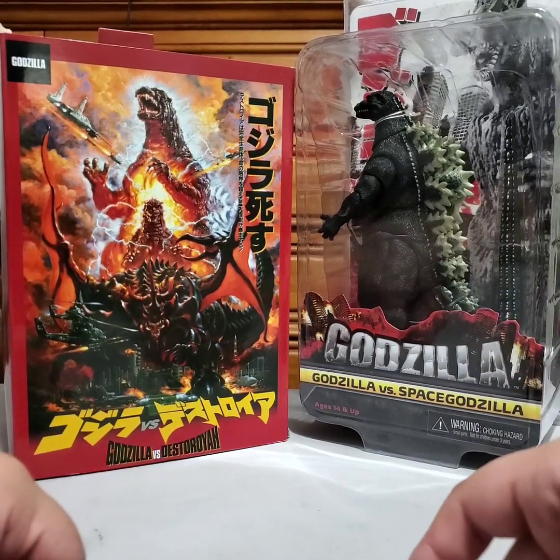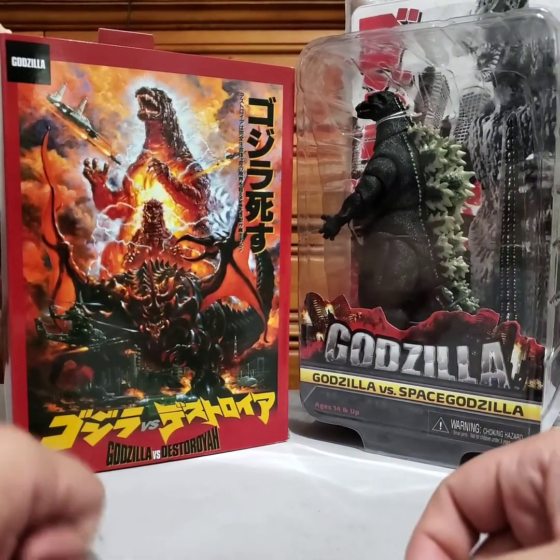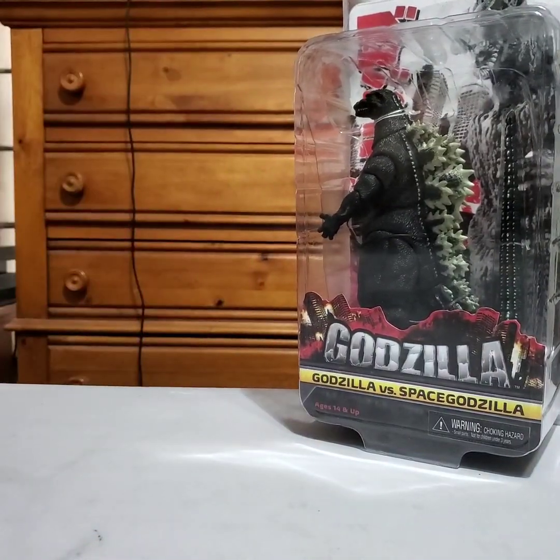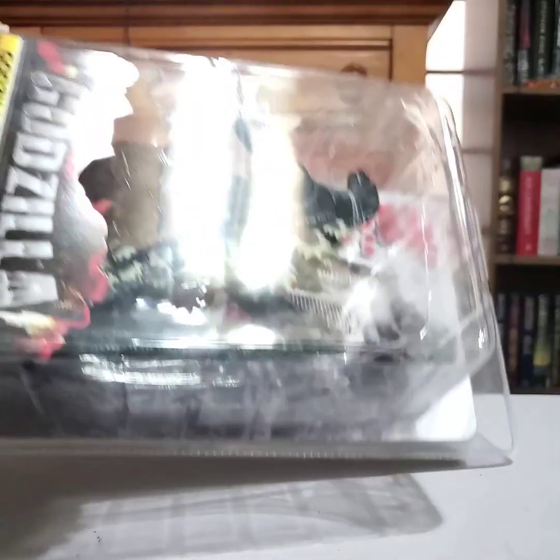We'll start with Space Godzilla, and another reason why I think it's good to have these two is because they are connected. Destroyah came right after Space Godzilla, so you can probably guess why. But we're going to start with Space Godzilla. Yes, it is a clamshell.